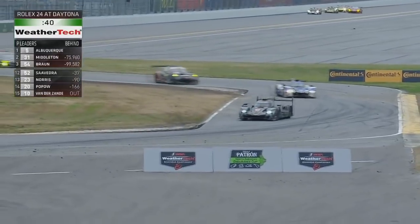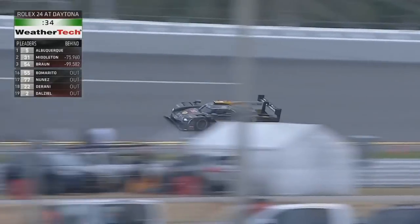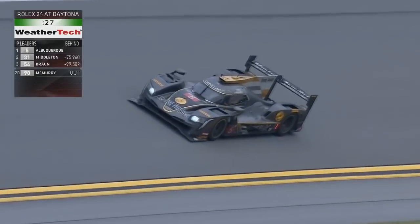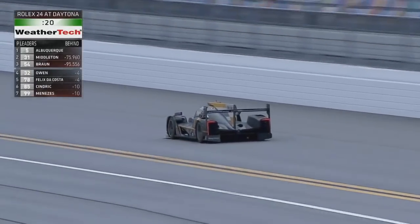So looking very much like a 3rd victory for the Action Express outfit, but credit to Stuart Middleton, who's been sharing that 31 car with the rest of the regulars at Whelan Engineering Racing. Eric Curran, Mike Conway done a splendid job, and Felipe Nasser as well, with some lengthy stints during the night.